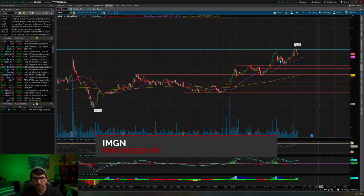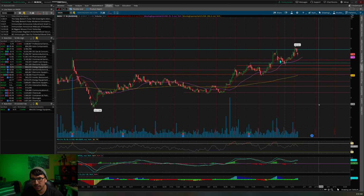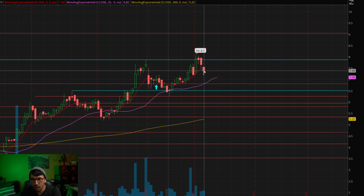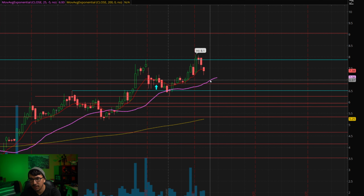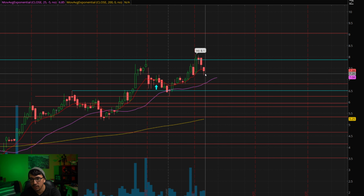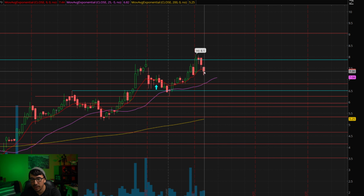IMGN I have been tracking for a long time. I even played it a while back, but I never really got back into it. I do have all these lines here already set. So it came through, fell through the 9 EMA. It is possible that it does retest this 25 EMA. Maybe it retests this 6.82 as a support. I do like the wicks that are forming here as the price volume tries to pick back up and buyers don't let it fall too much.